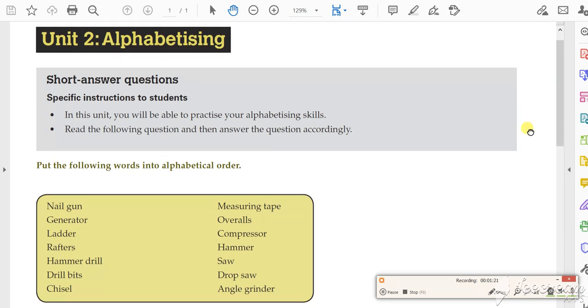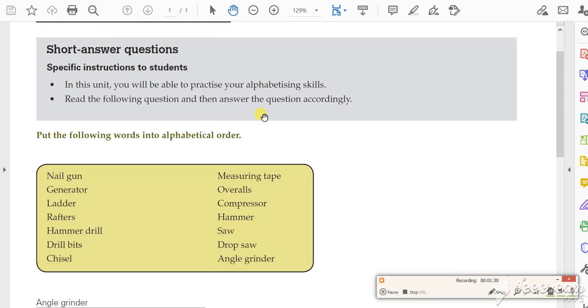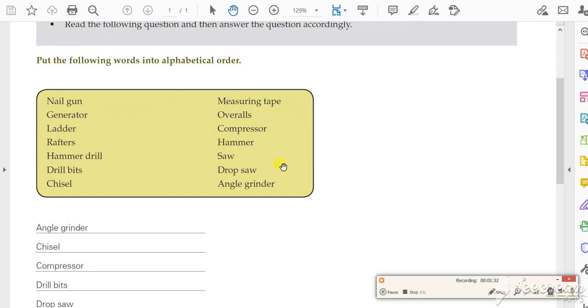So then we move on to Unit 2, which is just a quick skill in alphabeticizing. It's a hard word to say. Basically just asking us to again engage with some of our words that we're going to use as part of our building and carpentry skills. So we've got things like nail gun, generator, ladder, rafters, hammer drill bits, chisel, measuring tape, overalls, compressor, hammer, saw, drop saw, and angle grinder.